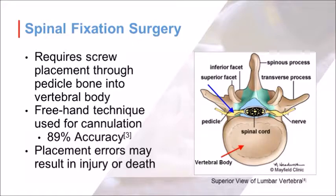The most important step within this procedure is the cannulation of a hole that is drilled by the surgeon using their tactile feedback into the pedicle and through the vertebral body, while a desired angle is maintained. This is currently done through the freehand technique, which involves the use of imaging modalities to enhance a surgeon's field of vision into the spine.